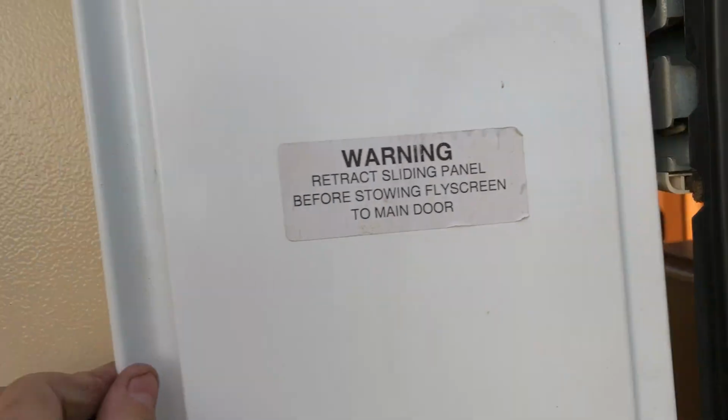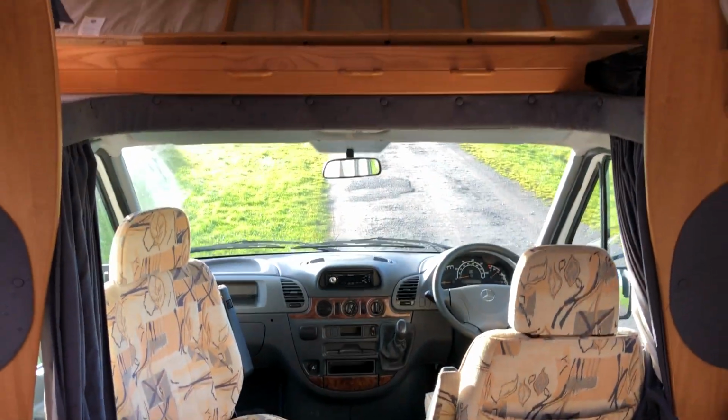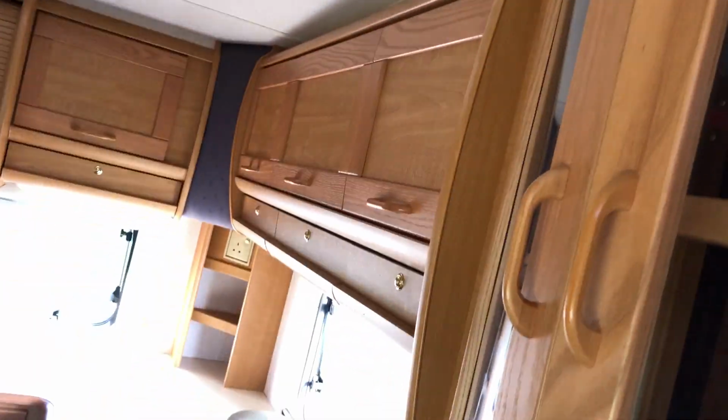Fly screen. And look at the condition of this. Let's get some lights on. Put the master switch on. Put the 12-volt lights on. And this particular model, as you can see, has got uplighters at the top of the range. And there you go. How's about that?